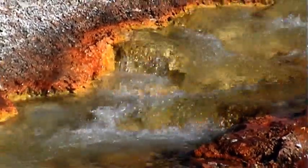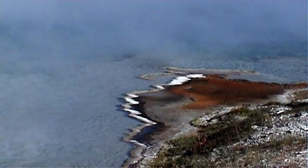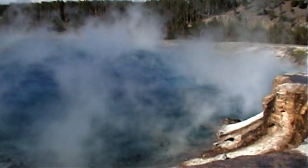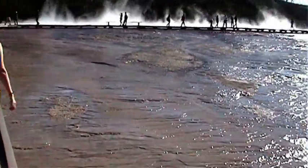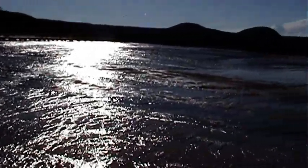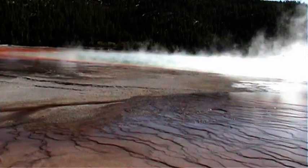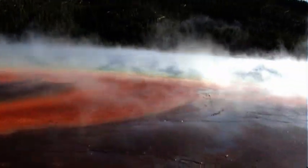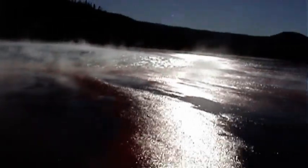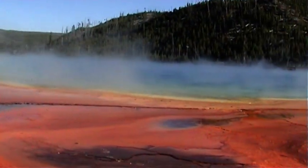The Midway Geyser Basin and the Grand Prismatic Spring. The sublime, the Grand Prismatic Spring.